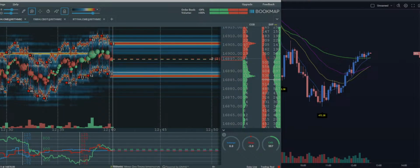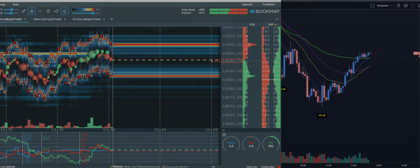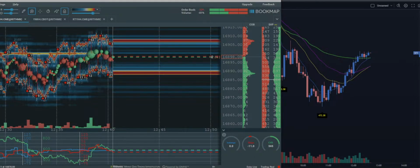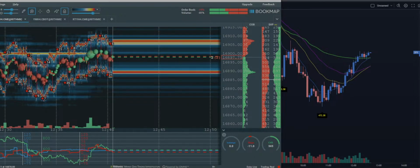I'm curious, how many lines do you prep your chart with by the opening bell? I'm trying not to have too many. Good question. So I don't keep them all in the same chart.